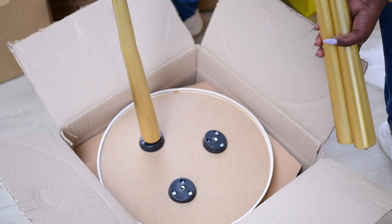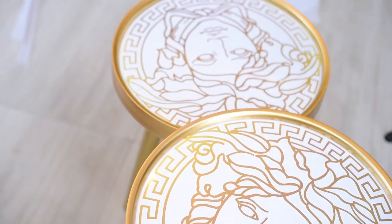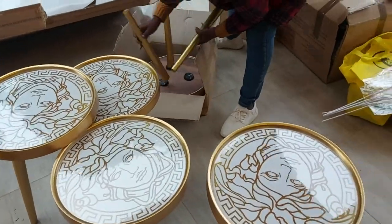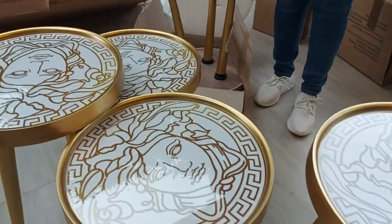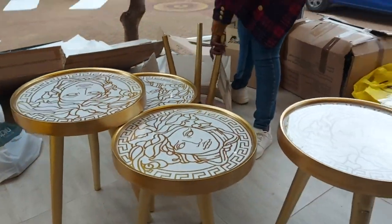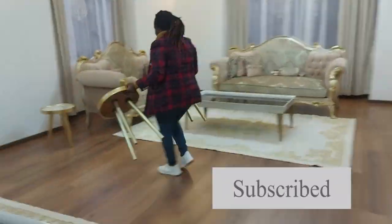It fits the theme perfectly because it's got those golds, those whites that we're going for, but still feeling classy. Yeah, so that's what we're assembling. It's quite simple to assemble. I do not remember what this set was for. I think 20,000 somewhere there. That's what I'm talking about.